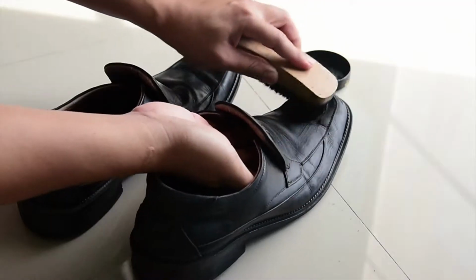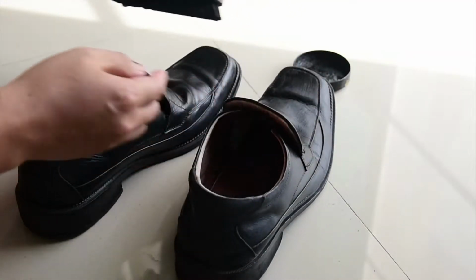A high school diploma or equivalent is usually needed for shoemaking and repair positions.